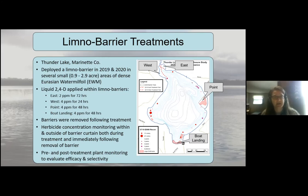In 2019 and in 2020, Chuck worked to deploy the limno barrier curtains around some small areas of dense Eurasian water milfoil. And we tried a couple different rates and exposure times to better understand what the most ideal conditions might be. So we looked at rates between 2 to 4 parts per million, which is what the label recommends for these smaller scale 2,4-D treatments. And then we looked at exposure times ranging from 24 hours up until 72 hours.